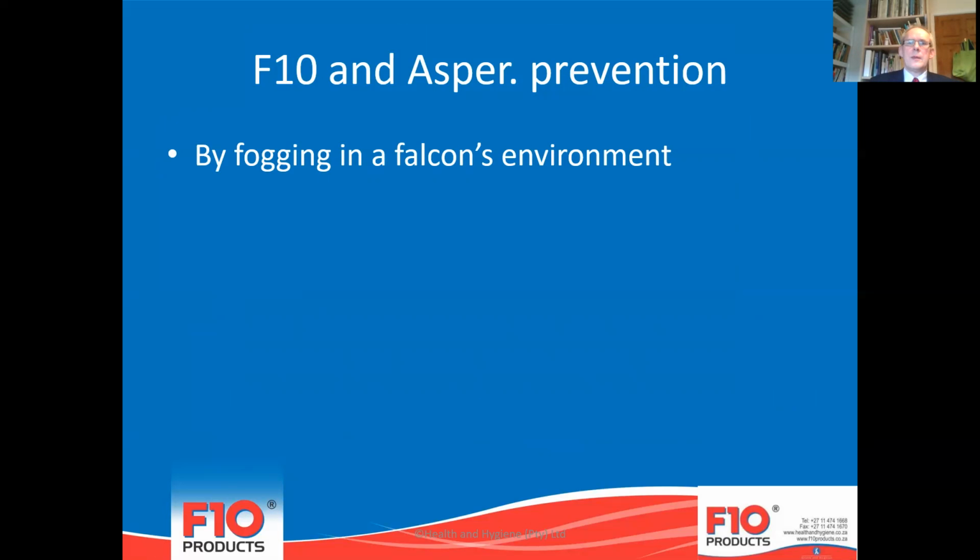So what can we do with F10 to prevent or to control aspergillosis? And the key thing really is fogging the falcon's environment at the time when the bird is at risk. So from our point of view, if we're about to export a group of gyrfalcons, high-value falcons, from the UK to the Middle East, we will put those birds in a room and fog the room for 30 minutes, 2 or 3 times a day, for maybe 5 days before they leave. So we're making sure that we are cleaning the respiratory system.